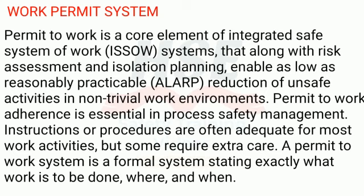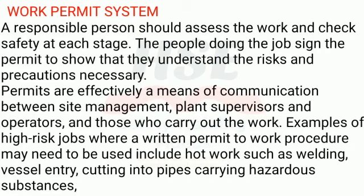Permit to Work adherence is essential in process safety management. Instructions or procedures are often adequate for most work activities, but some require extra care. A Permit to Work system is a formal system stating exactly what work is to be done, where, and when. A responsible person should assess the work and check safety at each stage. The people doing the job sign the permit to show that they understand the risks and precautions necessary.